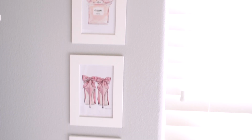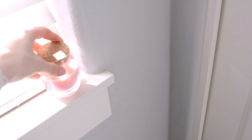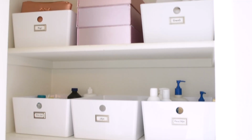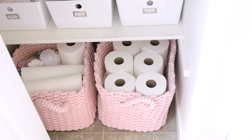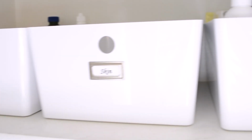And then I also have these super cute little frames with the artwork in them, and over here I have my little pink candle, super cute. And then in the closet, which is so improved, I am super in love with this new organization. I am most in love with these organizers down here. And I have everything in here, like my little soft pink blow dryer. And I also just love these little labels. It makes everything so cute and girly.